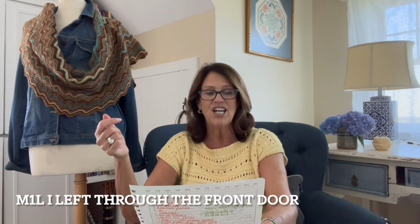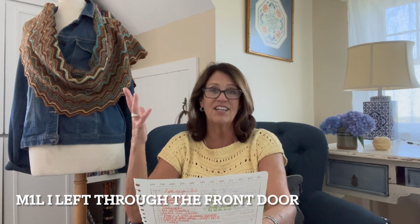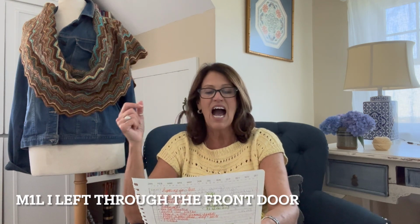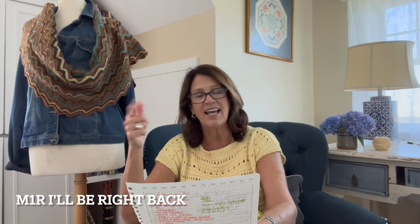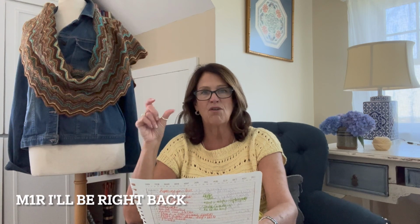A good way to remember when you're making a make one left and a make one right is whether you go in the front or the back of the stitch. If you're making one left, I left through the front door. So if you're doing a make one left, you go through the front of the stitch. If you're doing a make one right, you say, I'll be right back. So I think when I'm thinking about doing that, if I start with the make one right, back, that will help me to remember left, front door. So thank you guys for all your input.